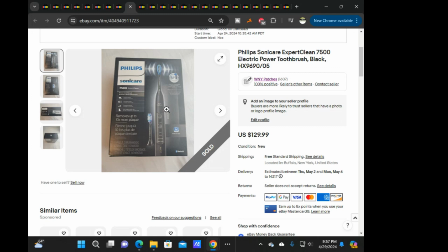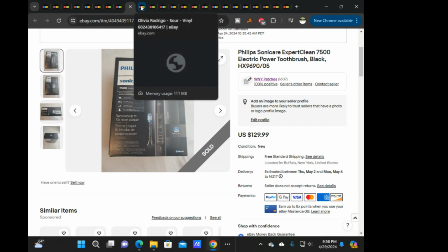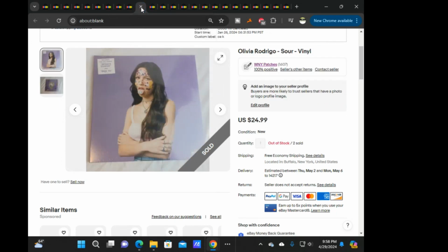But the prices, if you look at these toothbrushes, a lot of the time they're just all over the place. But it doesn't really matter, because they usually sell within a day at least. You can see the sell-through rate on these is insane. So especially when it's brand new sealed like this, I very well could have got more for it. But it's out of here at least.